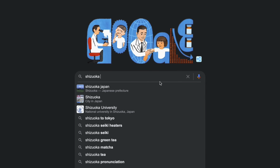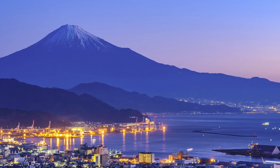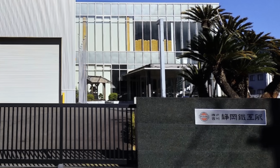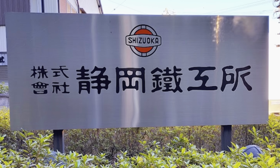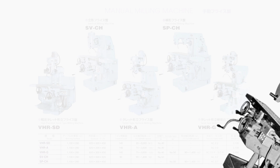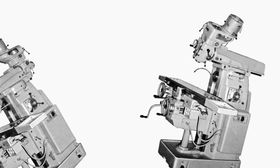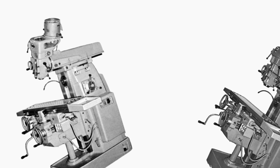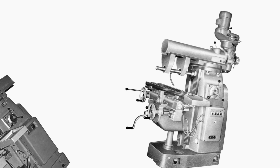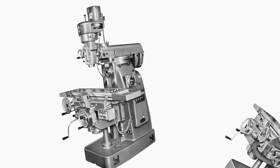The Shizuoka milling machine is named from the city in Japan for where it was made. It started in 1877 as Mochizuki Iron Works. In 1936, it became the company we know as an outstanding milling machine manufacturer. They've made all kinds of different milling machines, from horizontal mills, vertical mills, and even combining both together. Their tables could pivot, their heads could swivel, and there's so many choices to fit whatever needs you're after. The superb build quality of the machines make even the old ones valuable and useful, and it's pretty cool that the company still remains in operation today.